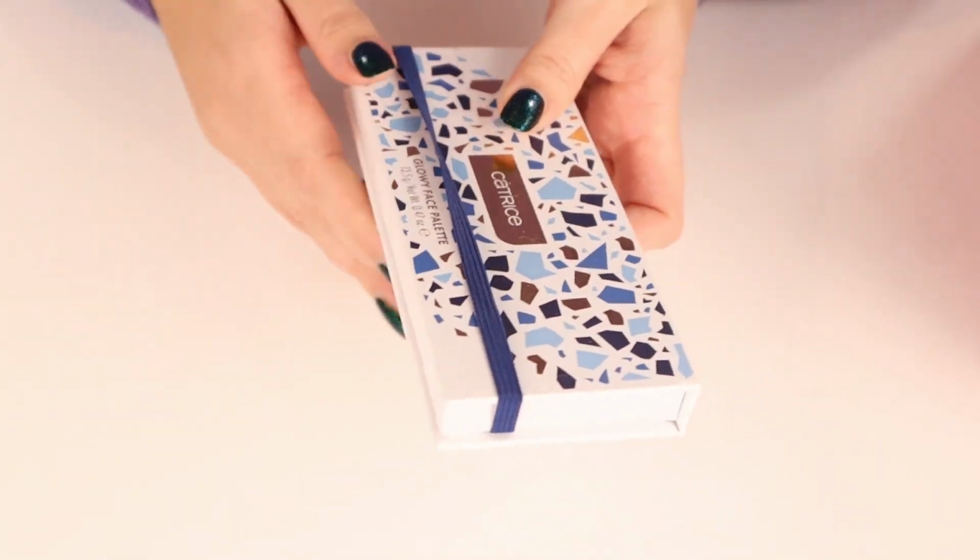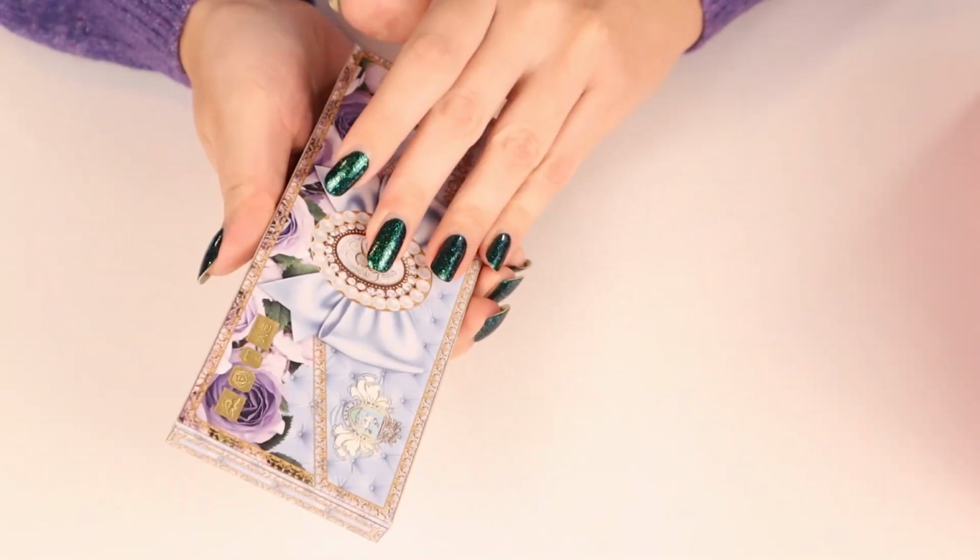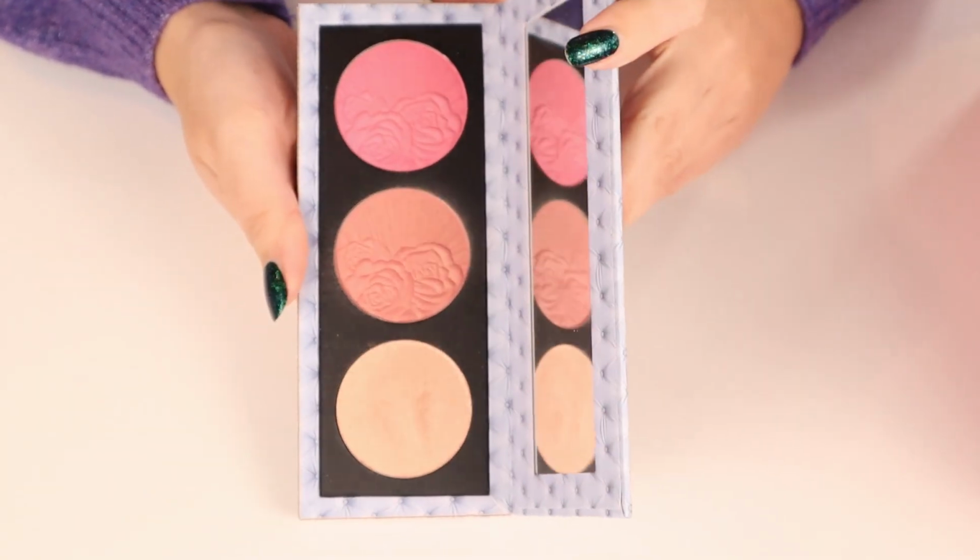I'm gonna declutter it, but I'm gonna see how I feel about it. I might change my mind. And then we have the Pat McGrath and Bridgerton, like the first collab. And this is a face palette with two blushes and a highlighter.